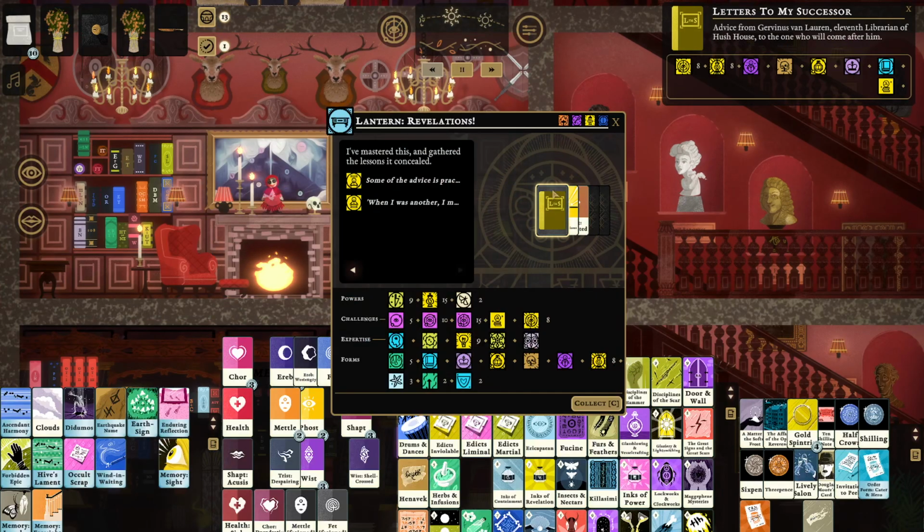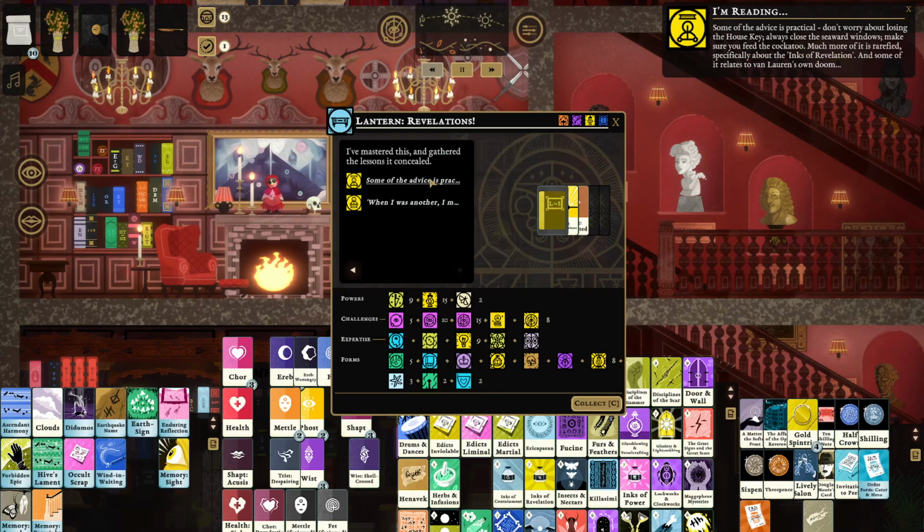So we have Letters to My Successor. Advice from Gervinus Van Loren, 11th Librarian of Hush House, to the one who will come after him. Well, that's us. Some of the advice is practical. Don't worry about losing the house key. Always close the seaward windows. Make sure you feed the cockatoo. Much more of it is rarefied, specifically about the Inks of Revelation, and some of it relates to Van Loren's own doom. When I was another, I made a foolish wager with the hooded princes to solve 7 riddles. I had not realized the riddles would be set by me for the one that I would become. The 6 are resolved. The 7th will be the end of me. It waits now in the cellar of the jail, where Collars still believes I can keep it confined. But the first riddle told me I would not see the second dawn.